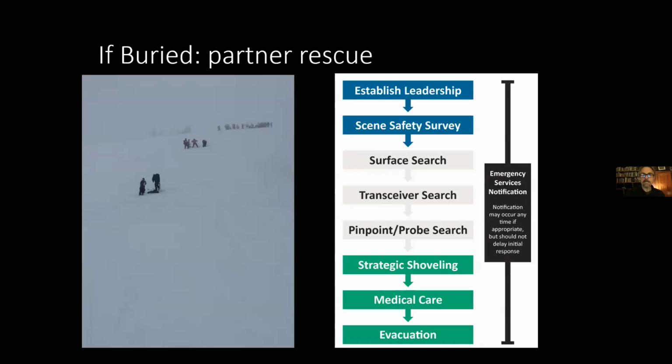And then finally, if you have to rescue your partner, it's difficult and you've got to practice this. On the left side, this is Portland Mountain Rescue and Hood River Crag Rats doing an avalanche rescue training. This is very difficult even with a lot of people who know what they're doing. And so please practice with your gear.